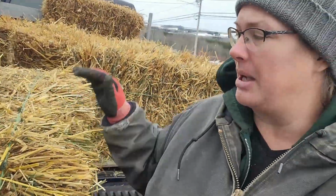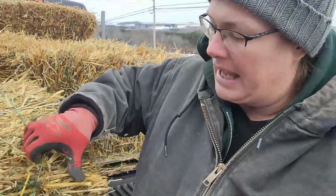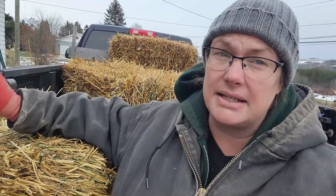So I just wanted to show you these bales of straw. I picked these up from a local farmer. We don't have enough land to grow grain, so it comes baled, and I don't have scissors on me to cut these off. There we go. So the price on this is going to be dependent completely on where you are. Somewhere that doesn't grow a lot of grain, these can be upwards of $7 a bale or more.